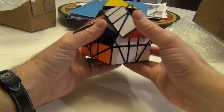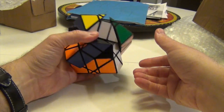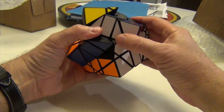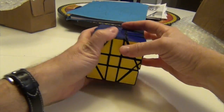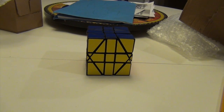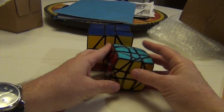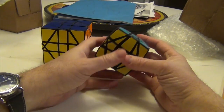So there's that. Now, you may ask, why did I buy this? Why did I get this? Why did I bid on this? Because there are other Hexamixes out there. Hexamixes that anybody can get, such as mass-produced Hexamixes. Like this? Well, no, not like this. This is actually not a mass-produced Hexamix.